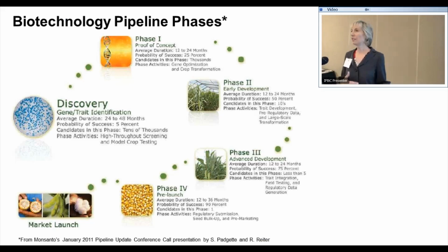Well, the development of biotech traits, by and large, happens in the private sector. This is a slide that they found on the internet that shows Monsanto's pipeline. I think it's a good representation of a general pipeline that would be involved in transgenic product development. So from gene discovery through market launch, there's basically 4 phases involved. First phase is identifying elements that would go into a commercial vector. Phase 2 is creating many, many events and beginning to evaluate them.